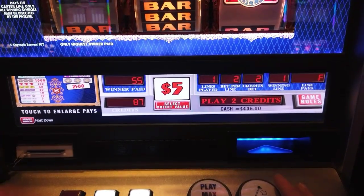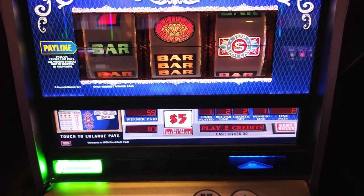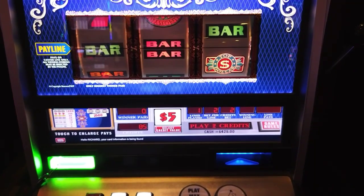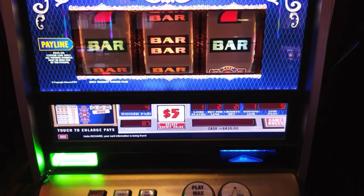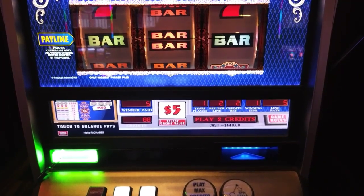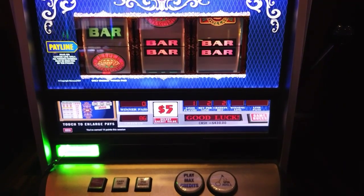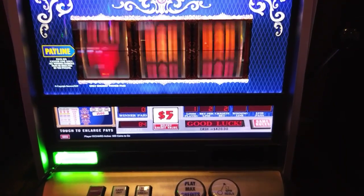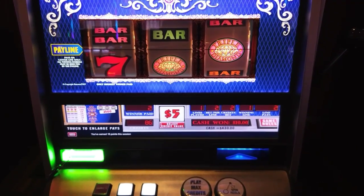I'm gonna do a couple backup spins here. See if we can hit something else here. Oh, that would have been good. Second one. There's $25. I think I'm going to take it down to $400 and we'll double our money on this one. That would have been nice too.